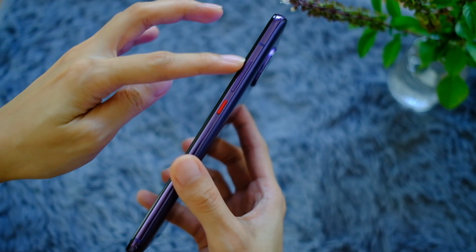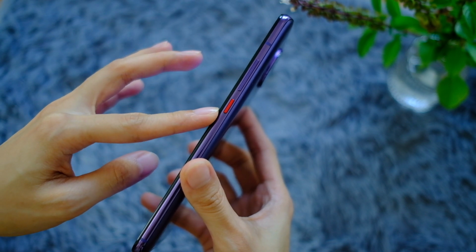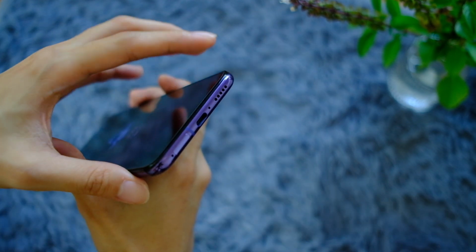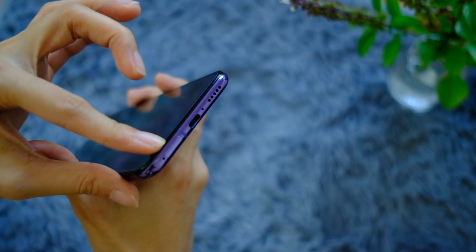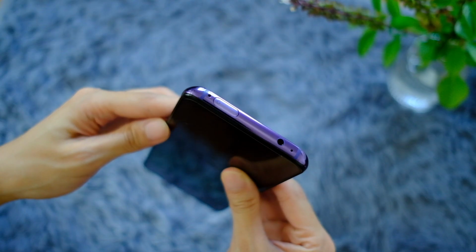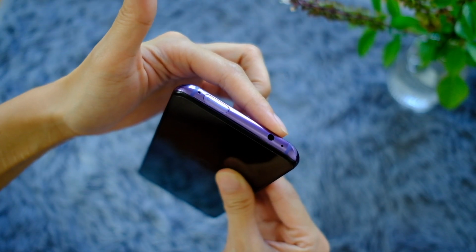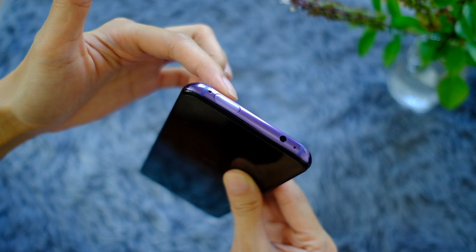Anyway, on the right side, you have a volume rocker and that really nice power button with a hint of red. At the bottom, those are speakers, a mic, USB Type-C port, and the SIM slot. Nothing on the other side. Up here, the microphone, an audio port, the IR blaster, and the pop-up camera.